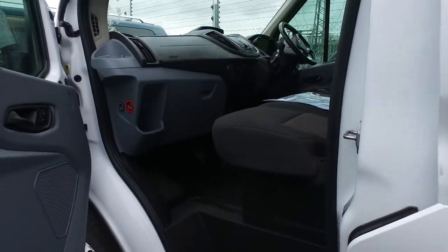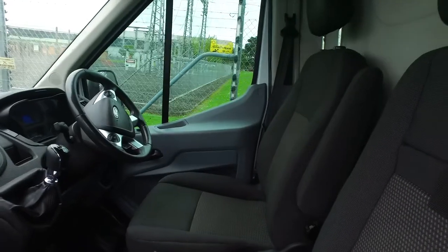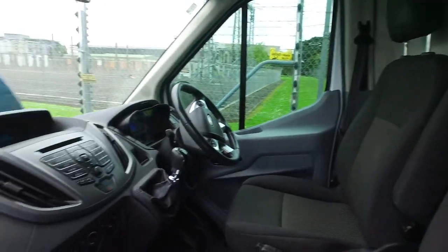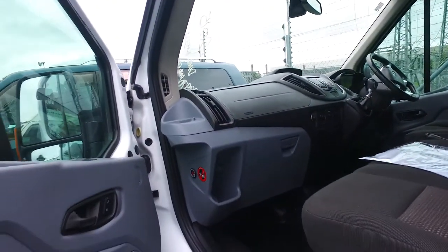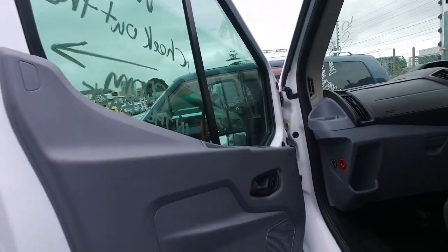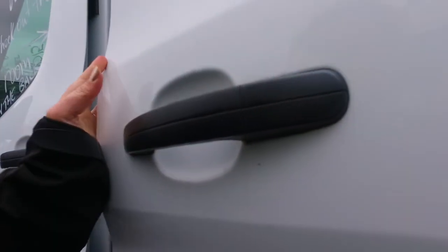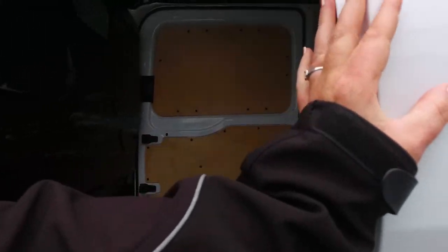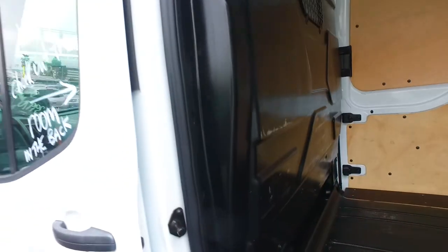So that's inside. So there's no holes or burn marks or anything like that. It's all very tidy, especially in the cabin area. Okay, so that's in there. Show you in the back. Okay, so this is in the back.